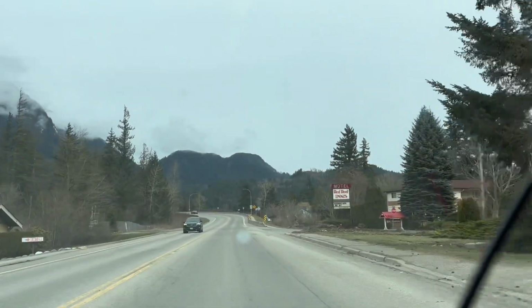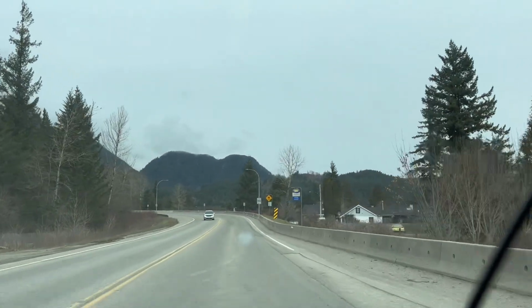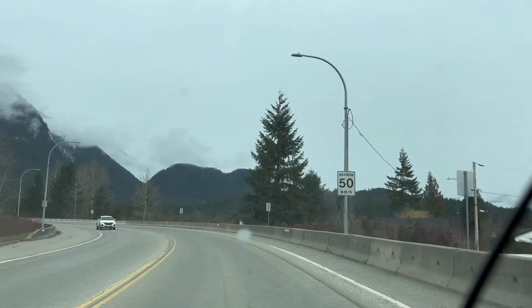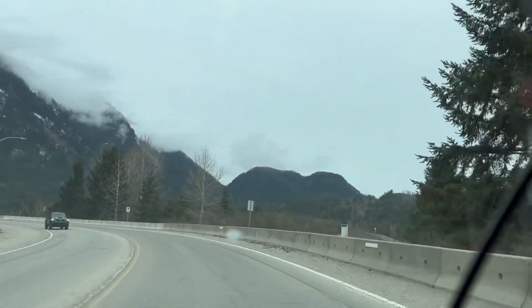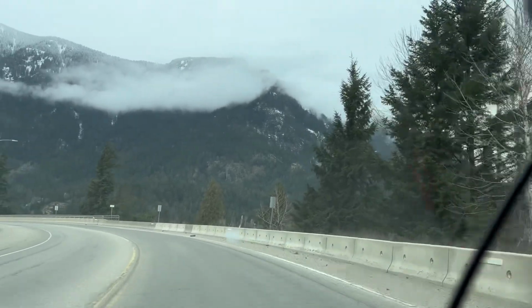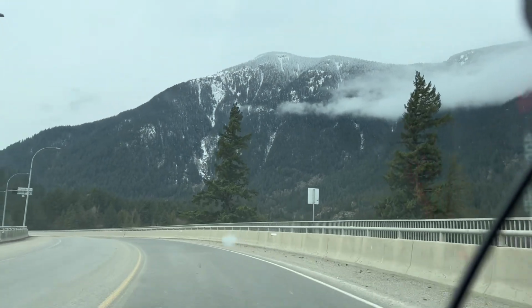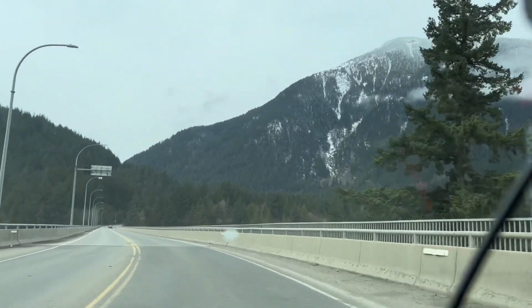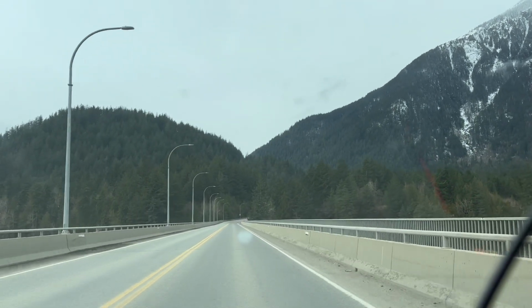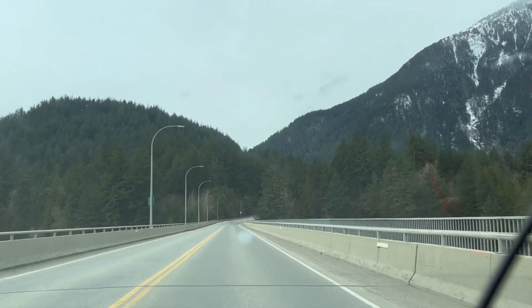We are on Highway 1 East, just leaving Hope, and we are just gonna go over the bridge to the other side of the Fraser River. And what most people don't realize is that this bridge is actually built on the old railway bridge from the Kettle Valley Railway, starting right here. Yep. There was an old road on top of this, but of course they've improved it since.